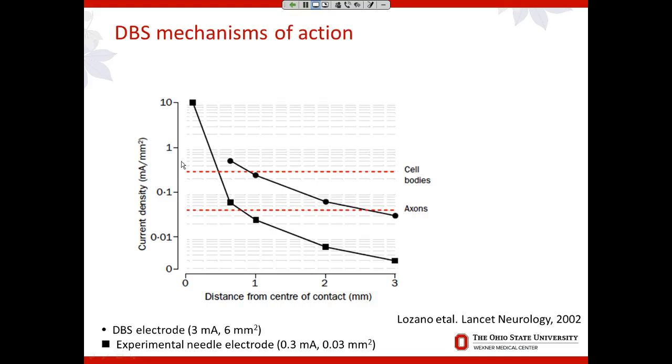microelectrode that we use during surgery, and the other one is a deep brain stimulation electrode. So the current density is very high right next to the microelectrode and decreases almost exponentially as a function of distance from the electrode to very low current density, a few millimeters away. So with a microelectrode less than a millimeter, probably even 0.5 millimeter, you can have thresholds for stimulation of cell bodies, and also less than a millimeter you could stimulate the axon surrounding it. But when you move beyond 1 millimeter, you are not stimulating a whole lot of neuronal structures.